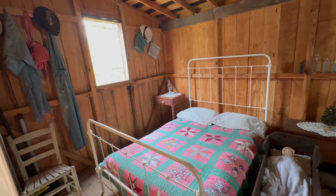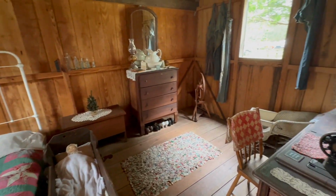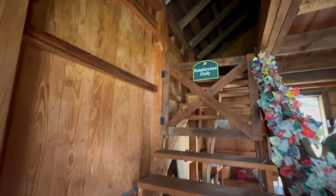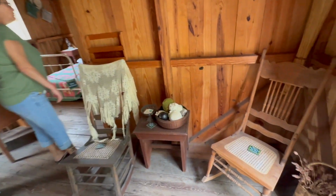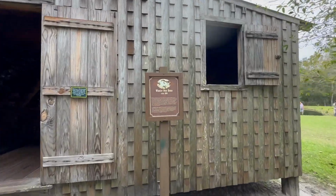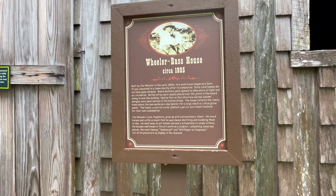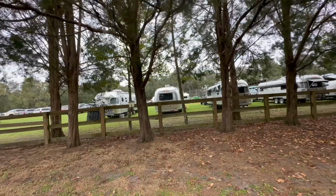This is the Wheeler Base House. Built by Jim Wheeler in the early 1900s, this small house began as a barn. It was converted to a home shortly after its completion. Early rural homes did not have glass windows. Board shutters were opened to allow the entry of light and air circulation. Batten strips were usually placed over the joints in the board siding to seal the building. This house reflects the family's home where the man worked as a day laborer for a large ranch or citrus grove owner. This family owned 6 acres, planted a garden, and raised livestock for their own consumption.